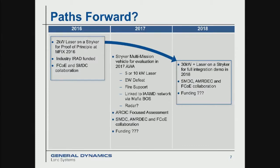Now, what do we think is going to happen next? Well, first off, in April, we hope that at MIFIX we're successful in the actual demonstration test that takes place the 2nd and 3rd weeks of April. But following that, we see 2 potential paths. One is to continue to work with our customers on staying abreast with the state of the art of laser technology and beam control technology, and track that as it goes to the kind of power levels that the Army would ultimately like to see in a platform that can do counter UAV work as well as counter RAM or rocket artillery and mortar work.